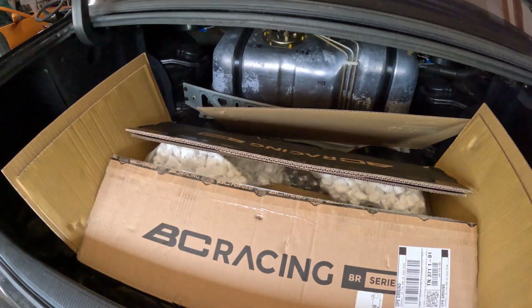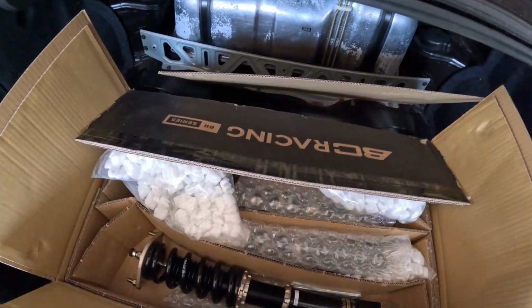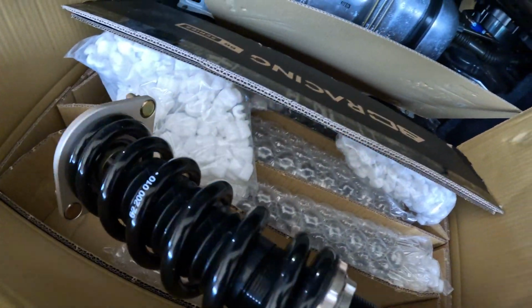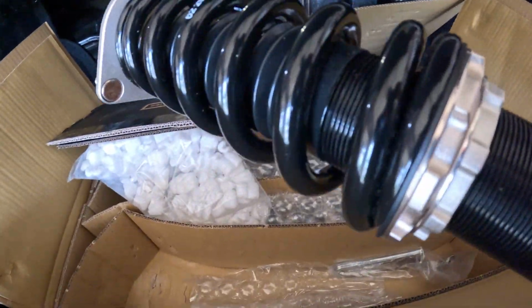And then once I get the coilovers installed, I'll also get an alignment just because the steering wheel is a little off-center already. But the coilovers will be good because one of the right rear shocks is blown out and it'll just be good to get it out of the 4x4 mode.